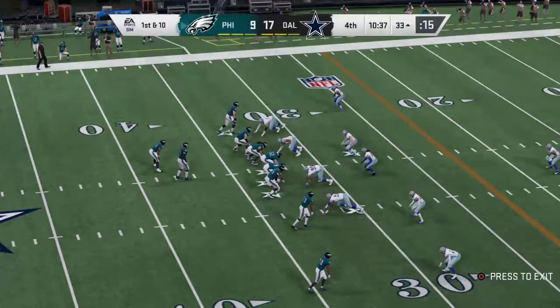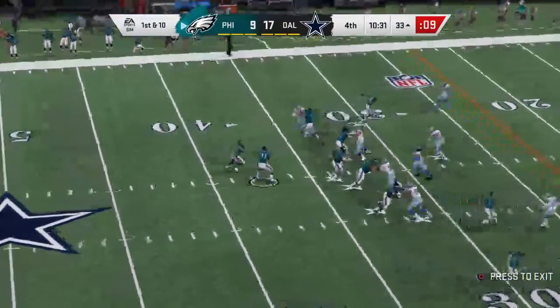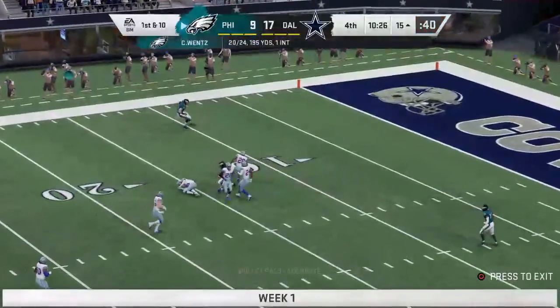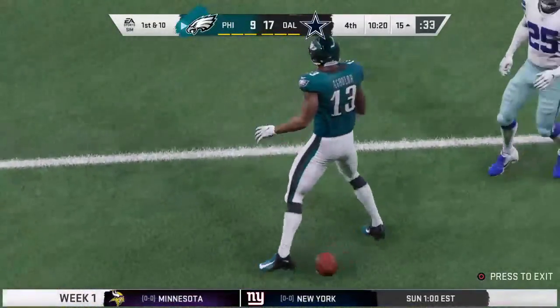So the big play changes the complexion of things. Here's 1st and 10 just outside the 30. Now a play fake. Wentz. And he took that in one-handed. What a grab. A big pickup there for the Eagles' first down, 18 yards.